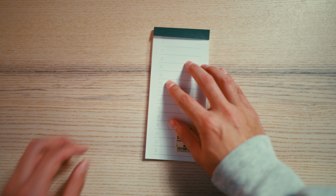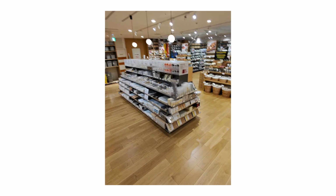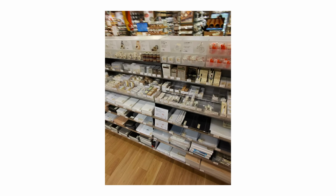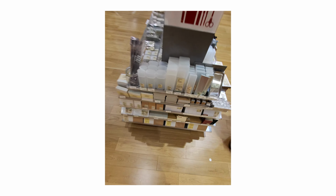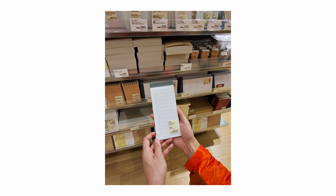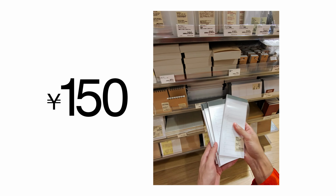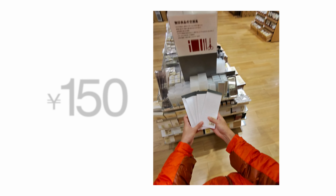These are the checklist notepads from a company called Muji. Muji is a really popular lifestyle and stationery brand in Japan, and I think they've expanded globally. I think they have a bunch of stores in the US, maybe Europe. And they sell these 40-sheet, 14-point checklists at their stores for 150 yen, tax included. And that comes out to roughly $1.